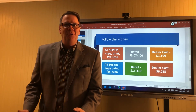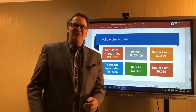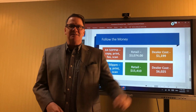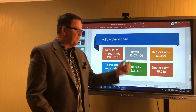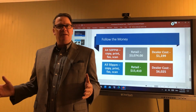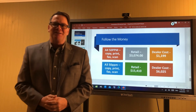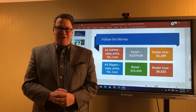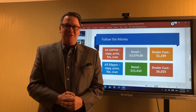And you know what they do? They both print 8.5 by 11 or legal paper. One of them prints 11 by 17 that hardly anybody does. Doesn't it make more sense to spend the $3,000 as opposed to the $15,000? Sure as hell makes sense to me. But why don't people know this? Because, well, I can't say all, because there are some customer-centric dealerships and manufacturers out in the marketplace.